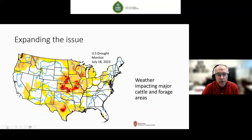So if we expand it a little bit further, this is where I think we start to see the issue across the nation in these major cattle and forage areas, especially across Nebraska and South Dakota, where we typically get a lot of our hay from, and even down into those grazing areas in Missouri and Iowa. These are areas across that belt of the Midwest where we see a lot of cattle and major forage producing areas. That's where we're starting to see the impact on forage stocks.